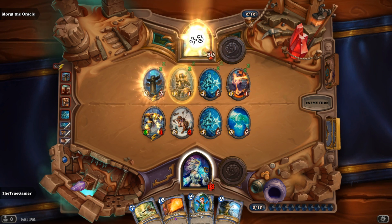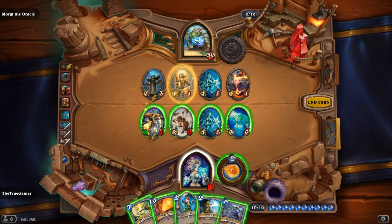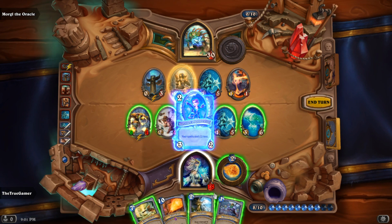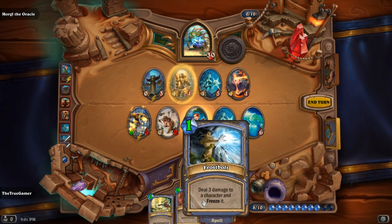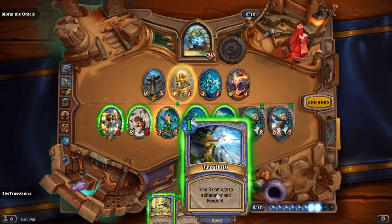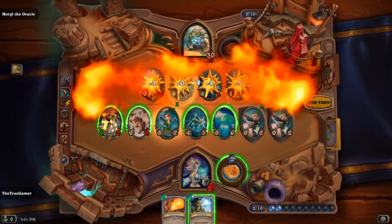Okay, here's what I'm gonna do. We're going 2. That's one less. Let's do this. Then we can play this guy for free. Oh, ooh, interesting. Those polymorph. So if I do this, that saves him.